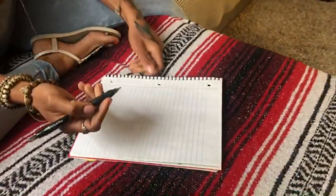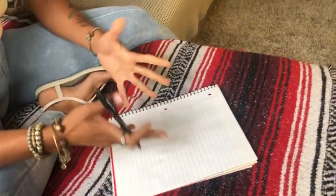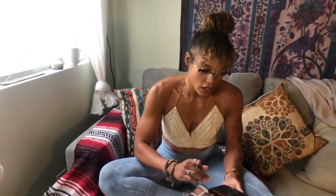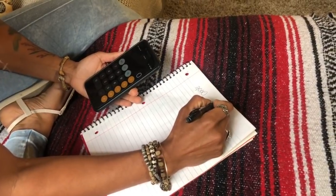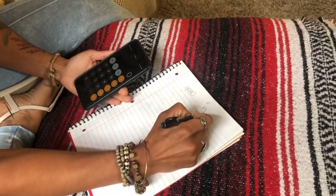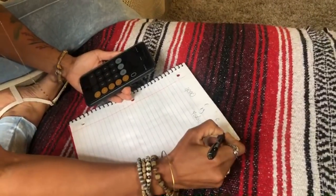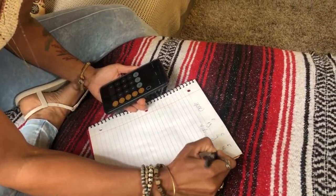All right, so let's say you are currently eating 2,000 calories, right? But you want to break that up into specific macros. So you want a specific amount of protein, a specific amount of carbs and fats to make up those 2,000 calories. For every gram of protein, you get 4 calories. For every gram of carbohydrate, you get the same, 4 calories. And for every gram of fat, it takes up 9 calories. So this is how we're going to break it up.